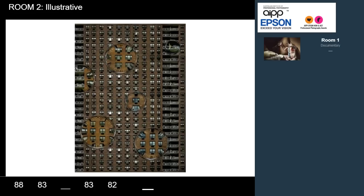Thank you, Laurie. Print scores by majority, 84, a silver award. Print scoring range was 83 to 88. It averaged 85, but by majority was 84. That's what we want.